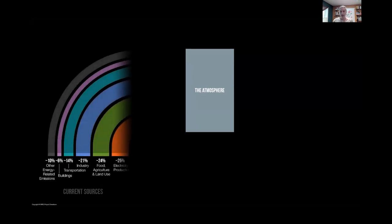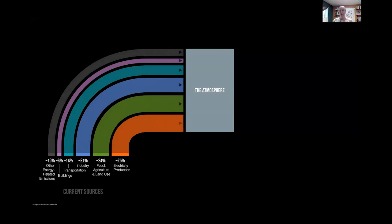Okay, so let's think about achieving drawdown. What I'm really talking about is the greenhouse gases that we're putting into the atmosphere every year. On the left side, we see where these gases come from. These are the sources of heat trapping gases, and they're divided into all these sectors. They're global numbers because ultimately we all share the same atmosphere. And so the numbers for each particular region will look different.